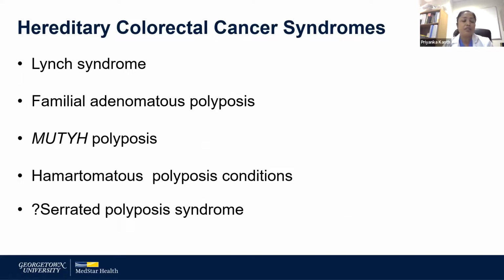But when we look at the spectrum, it really has a lot of polyposis conditions. So FAP is the most common, even though it's uncommon, it is the most common in the inherited cancer syndrome arena. MUTYH polyposis, even more rare ones are hamartomatous polyposis. And then there's another class of syndrome which is called serrated polyposis syndrome. And I've question marked it as hereditary because we don't know if it is caused by a gene mutation.